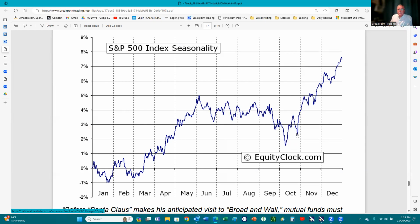One of the reasons that happens is because mutual funds and some hedge funds need to take their capital gains or losses before October 31st, not December 31st. So that's why a lot of times the market will sell off in October, and then they will get back in at the beginning of November. So that's when it starts to take off. You can see here, November, this is where we are right at the end of November. And look at the first couple of weeks of December.